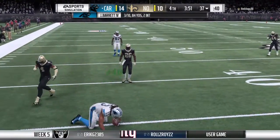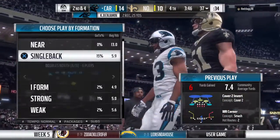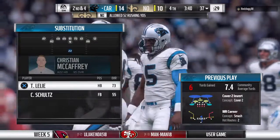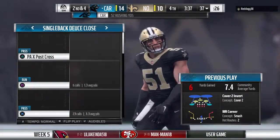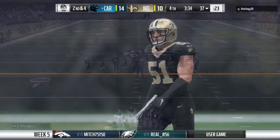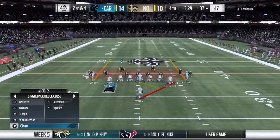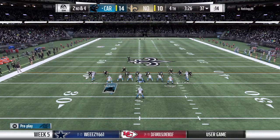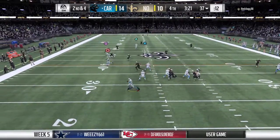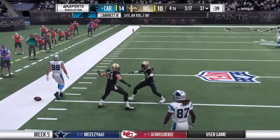Caught on the left side by Benjamin. And he is hit pretty hard from the side as he's knocked down around the 37. So they complete the pass, and now they face a second down. They'll look to throw. Being chased out left. And that is incomplete.